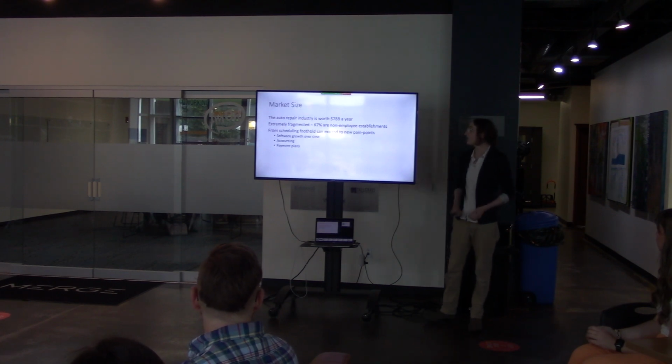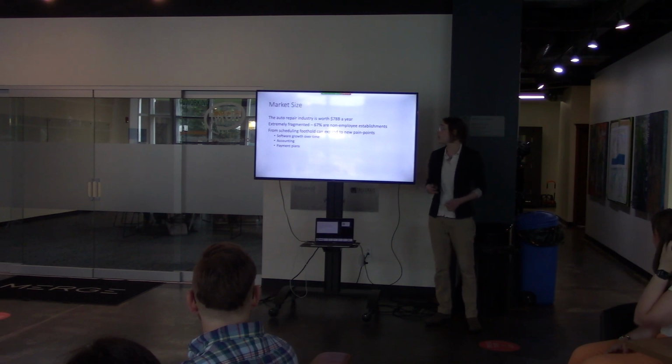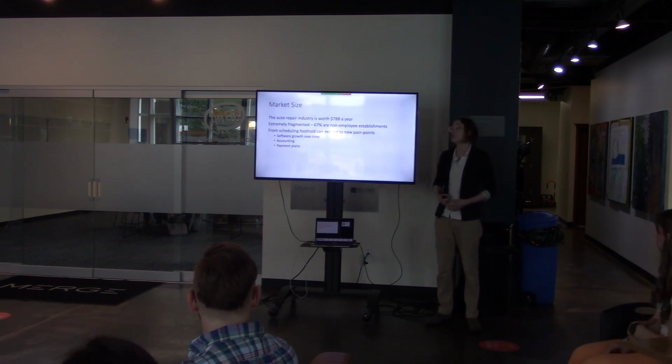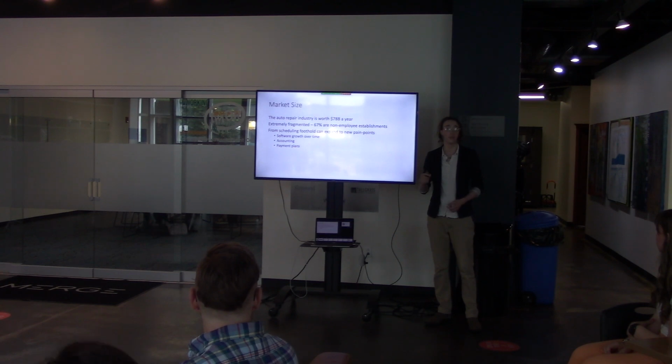So the market size. The auto repair industry is worth $78 billion a year. That's how much money flows through it. It's extremely fragmented. 67% of the industry are single operator shops.